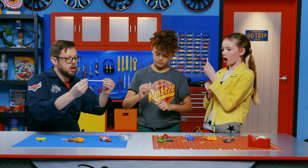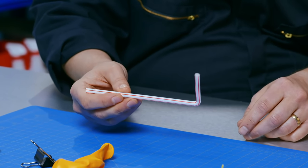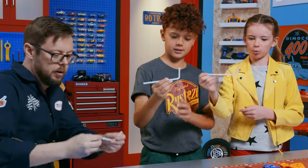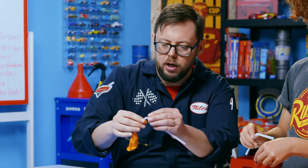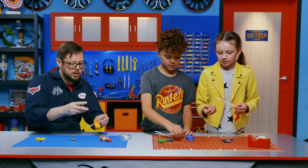Next up, we need our straws. I have the straw. And these are bendy straws, so you can bend the straw with a 45 degree angle, just like that. Perfect. Now we're gonna take our balloon, and you're gonna put the balloon on the short end, just so that the end of the balloon goes right to that bend.